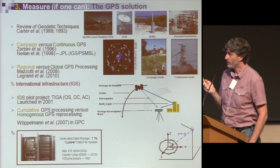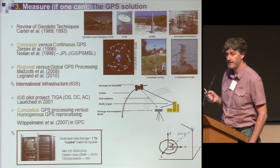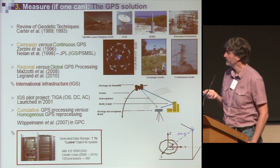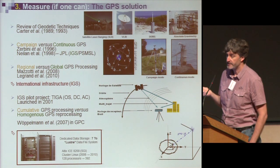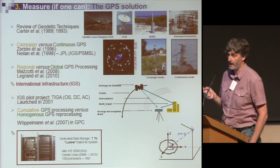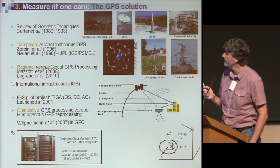Well, measure if one can. Indeed, 20 years have passed since the expression of the idea and the review of the candidate techniques, and the first results published with GPS in 2007. The GPS has appeared as the most effective technique, even though the other techniques are important in order to realize an accurate and stable terrestrial reference frame.